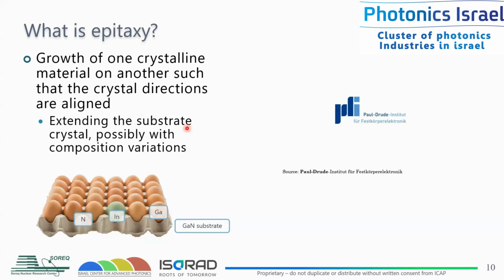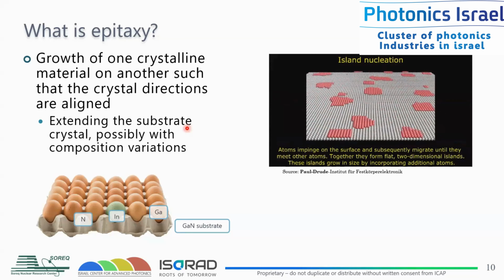You can put in some indium atoms, for example, and this is epitaxy of indium gallium nitride on gallium nitride. And the Paul Drude Institute made a very nice simulation of what's going on. You're actually bringing atoms onto the surface. I hope you can see the video.